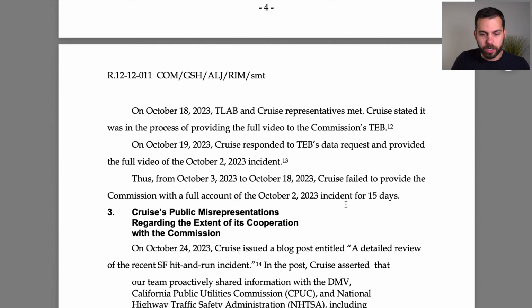So what Cruise had said was that they had shared the whole video of that situation. The Public Utilities Commission and the DMV, I think, had said that they had not. And I think that debate is probably one around timing, and now we're getting a little bit more details on the timing. It sounds like it's possible, at least from this summary, that it was withheld for possibly a couple of weeks here. So pretty significant period of time, and it makes sense then why, if this is accurate, the DMV and the Public Utilities Commission would be upset with those actions. So we'll continue to monitor this with Cruise and see where things go from here.